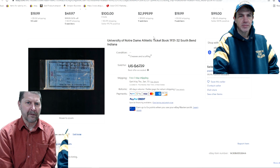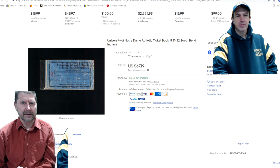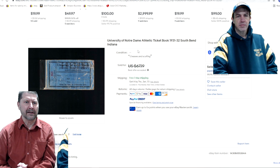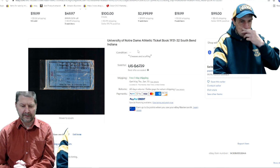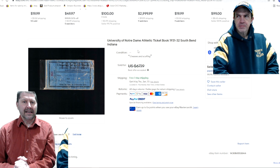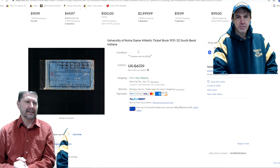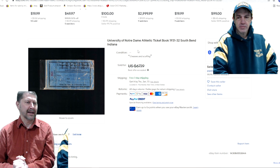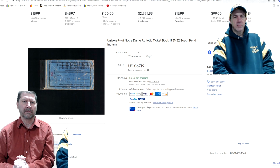Next item we have up over here. University of Notre Dame Athletic Ticket Book, 1931-32, South Bend, Indiana. This was issued to students, and it had various tickets to various activities. It says I relisted it in 2019 and put a new picture in because it had been one of those that the picture had gotten ruined way back when through eBay problems, so no picture was showing up.